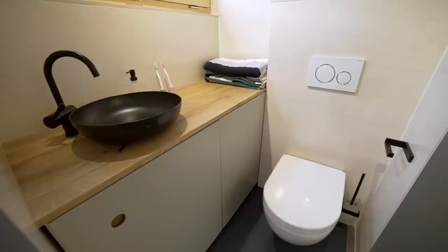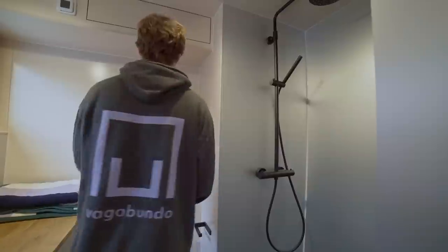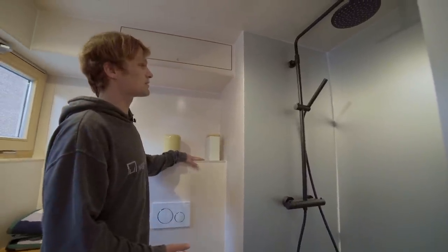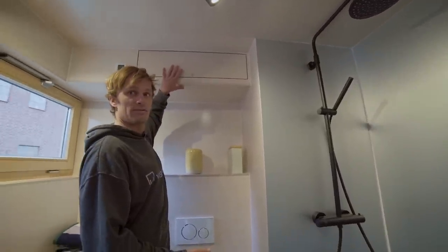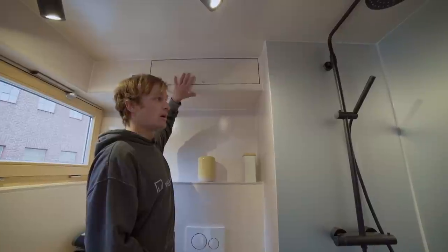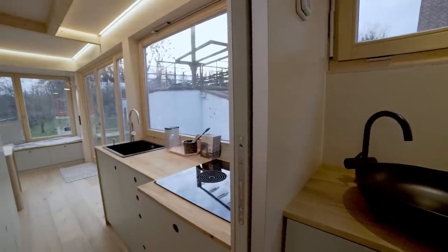There's our toilet, just a classic toilet. On top here, you have a little bit more storage. You might wonder what this is. We have the engine of our lifting system integrated in here. This is the one engine. The other engine is on the other side of our room.